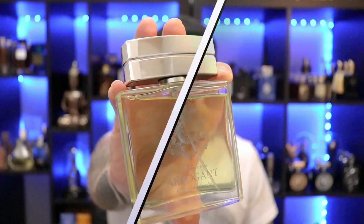Performance on this, about 5 hours. Maybe I can push it to about 6 if I get a decent amount on my clothing. And projection is moderate for the first hour, hour and a bit before it does settle back in. For $20, this is an absolute gem of a fragrance within the English Laundry line. One of my favorites. Definitely worth checking out. Casual, clean, soapy, masculine style of fragrance. That's English Laundry's Arrogant.